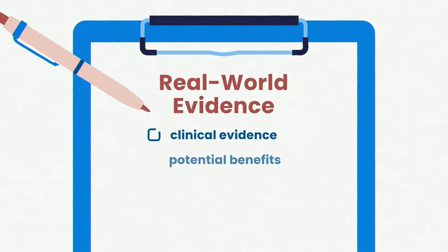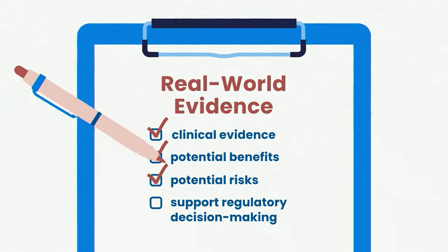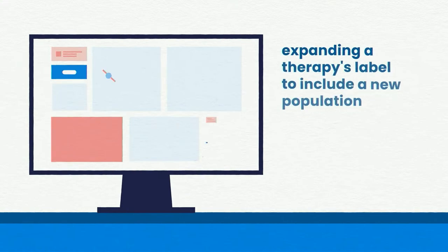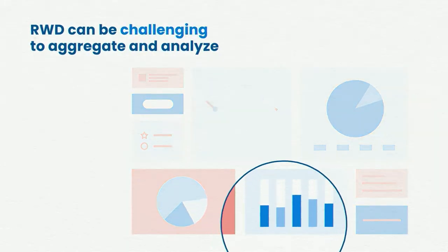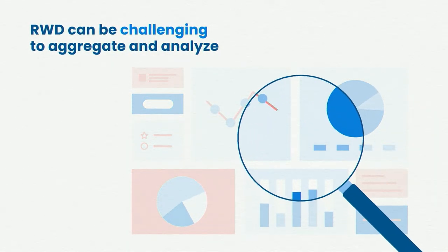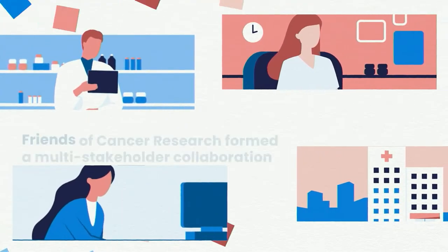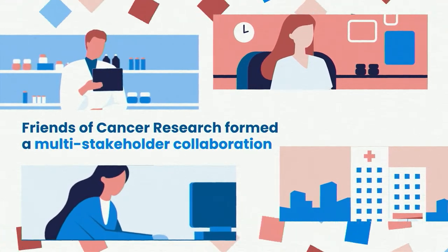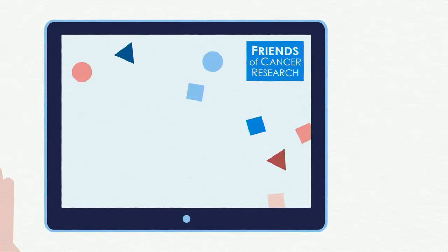Real-world evidence derived from real-world data can provide clinical evidence about the use and potential benefits or risks of therapeutics and support regulatory decision-making. Real-world evidence can potentially support expanding a therapy's label to include a new population. Often, RWD can be challenging to aggregate and analyze due to differences in data sources, variability in data quality, inconsistent definitions, and missing data. To move this exciting field forward, Friends of Cancer Research formed a multi-stakeholder collaboration that identified clinically meaningful real-world endpoints and developed best practices for drug development and regulatory decision-making.